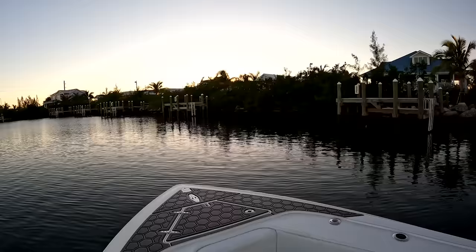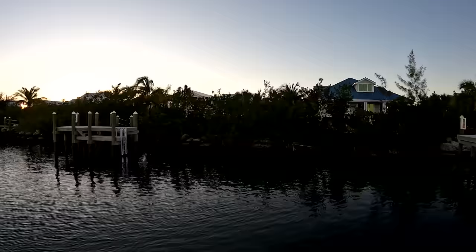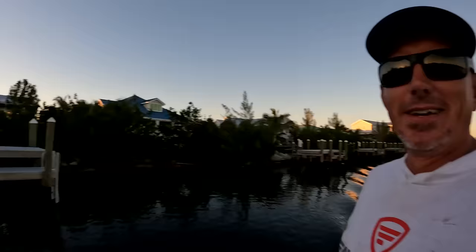No, it's the next one. This one right here. Home sweet home with a heated pool. Yep, next one, not this one, next one. We're confused. Yeah, it's the one with the Mountain Dew on the dock. We're confused which house is ours.